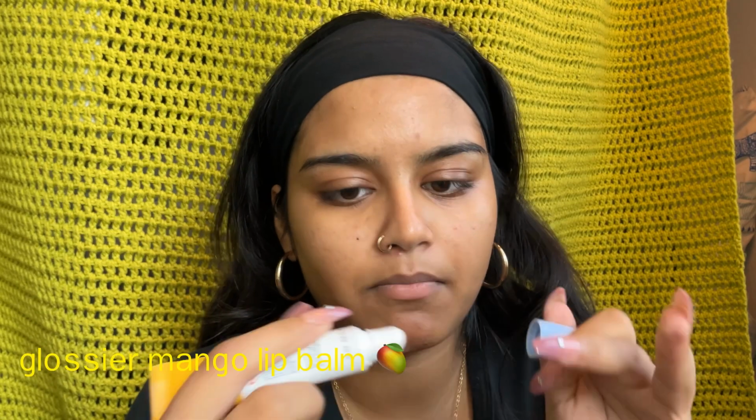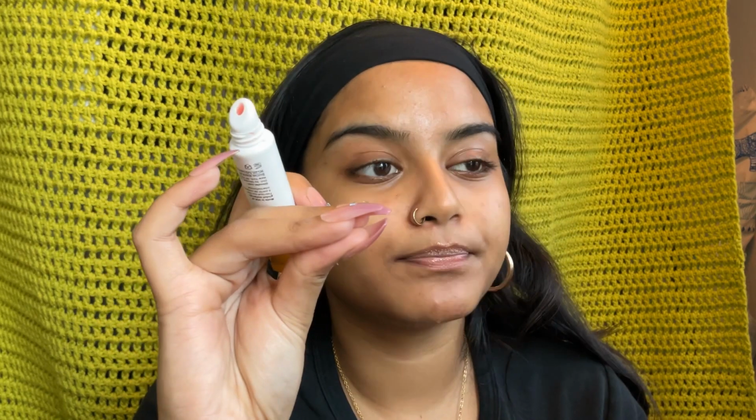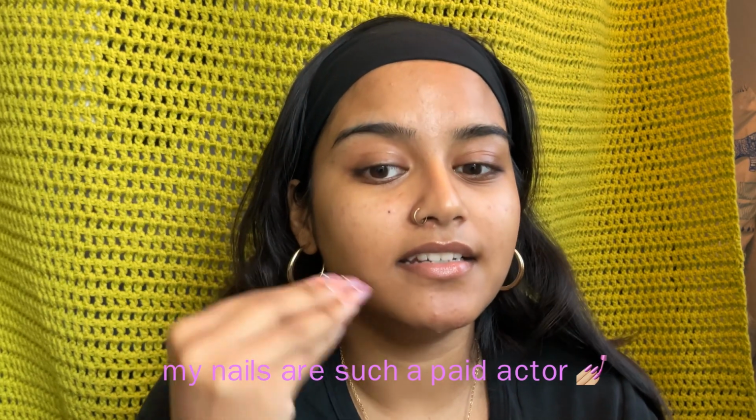You can use any lip balm, but I like to use the Glossier ones. I have 2, one in mango and one in wild fig, I think. And I just like to do this because ever since I went on that flight, you can just see how pissed my skin is at me, and I just feel like my lips have never been this dry ever.